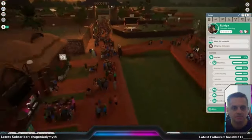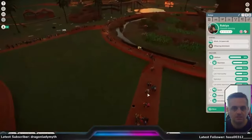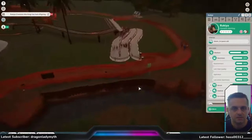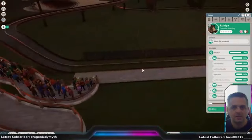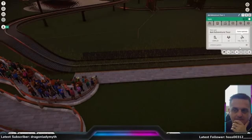It's starting to get a bit busier down here. Just convincing people to go all the way around the lions. Oh, we've got people starting to go in the car. I still don't know how to add more cars now. That's the thing.